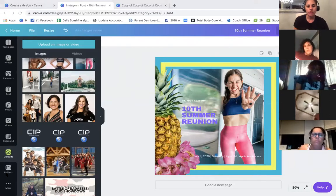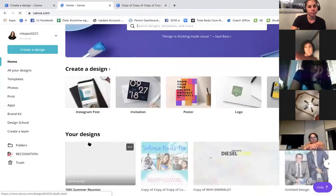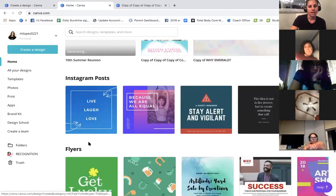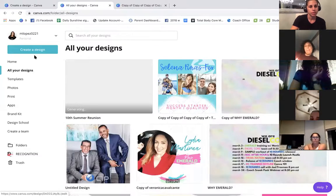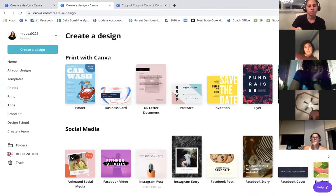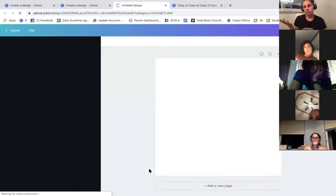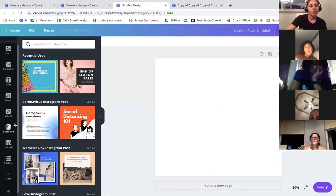Now, here's another tip that I'll give you guys. If you want to add in, let's start on something new. So this is kind of like a post for a challenge group, for example, right? Let's go back home and start a new one, and let me show you for recognition. Let's say I'm working on a brand new recognition post. I want it to fit on Instagram because I know I'm going to want to put this on Instagram for everyone to see. And I want to put photos.